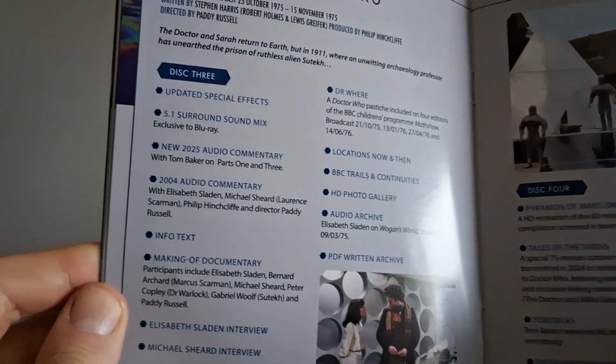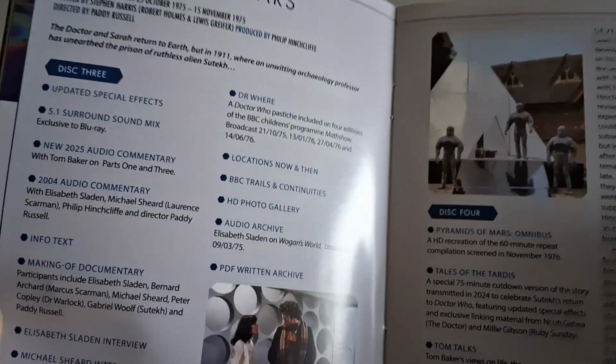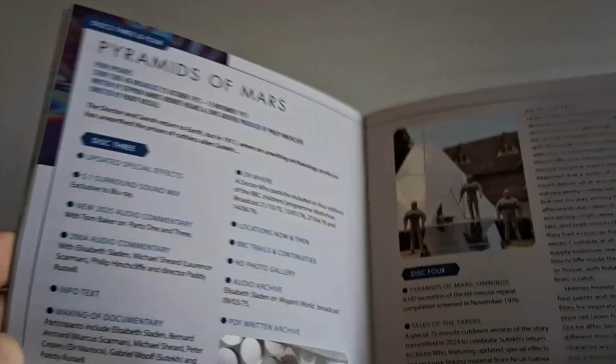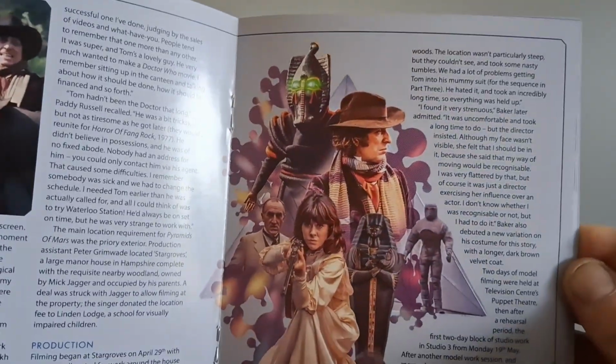So I'm going to assume we've got the updated effects for the 4-part version, the omnibus version, Tales of the TARDIS. So how many versions of Pyramids of Mars is that? 4? That's really cool to see. You can never have enough of this story. It's a classic. Beautiful artwork there.